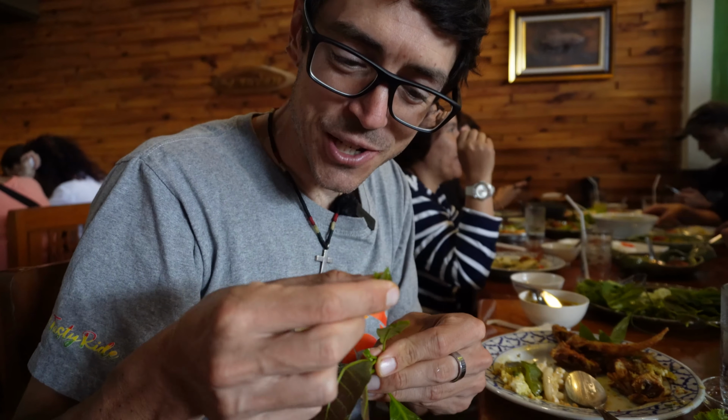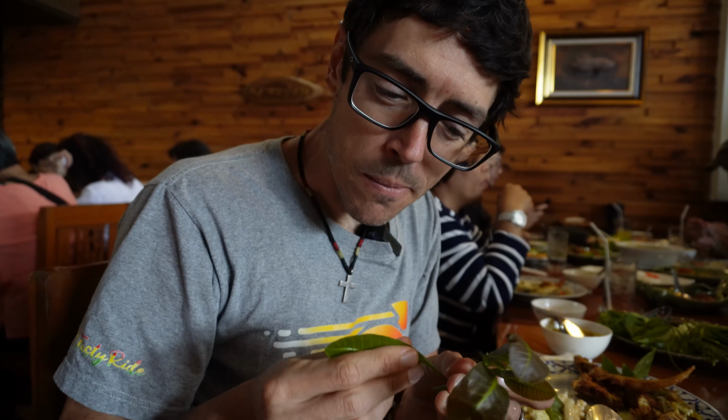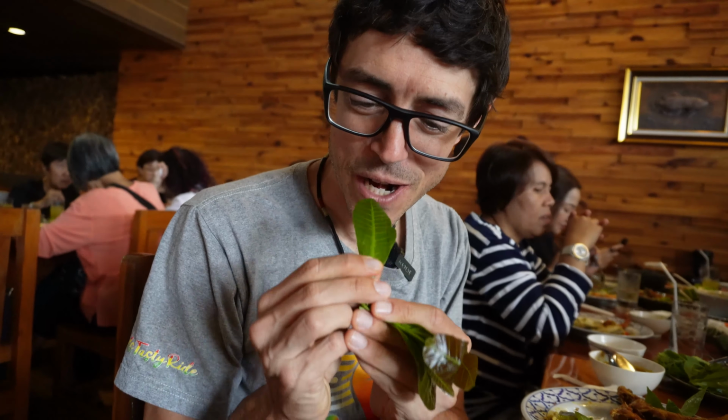So let's try a gentle one first. Most people don't just eat these on their own. You use it as a chaser or like a astringent palate cleanser. That's a little bit chalky, but that's a young leaf. Let's try the bigger one.